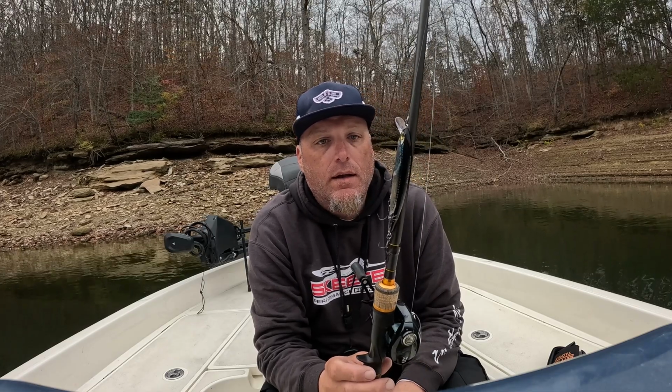So had the one precision technique with the Damiki Rig, jig head minnow, whatever you want to call it, and then the jerkbait and the Alabama rig were my search baits. More traditional, just running and gunning, hitting spots.